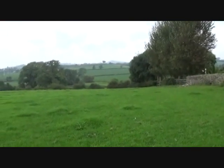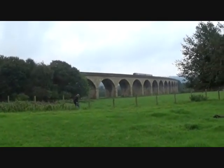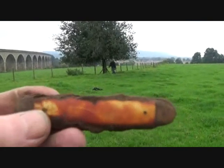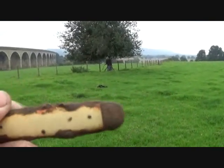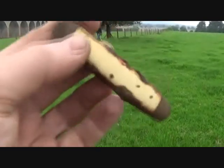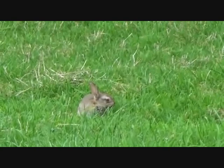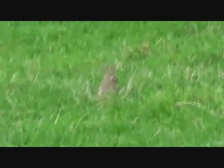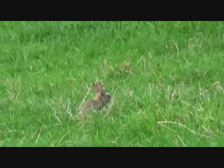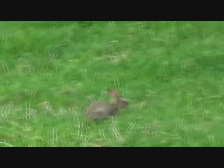I just saw somebody down there and they're gone. Oh, farmer's best friend, a penknife. Bone handled. I see you, little rabbit. Do you see me? Yeah, you can hear me, can't you? Wonder if you can see me. Hope you haven't got myxomatosis.